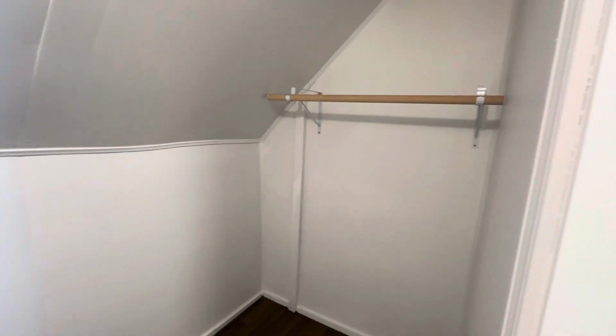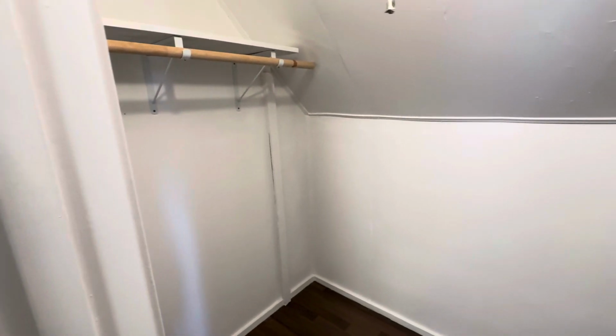Here's the walk-in closet. So you can walk into this closet. And there's the 2 clothing racks there. Very good bit of storage.